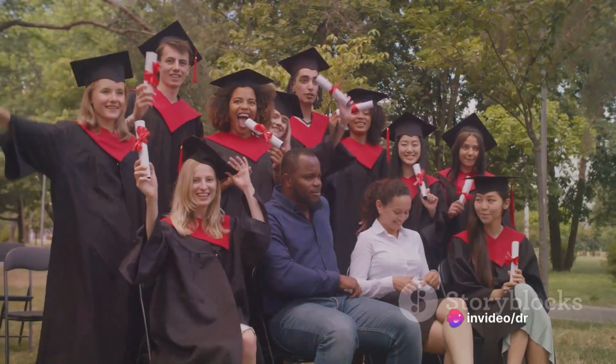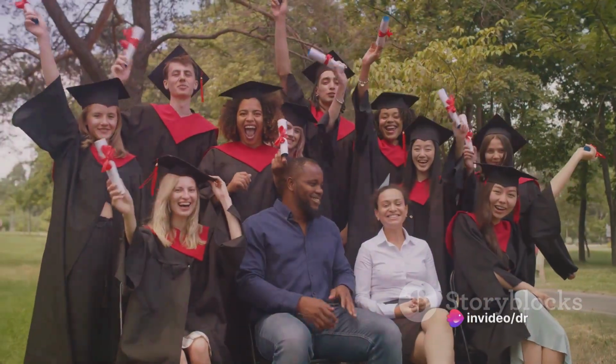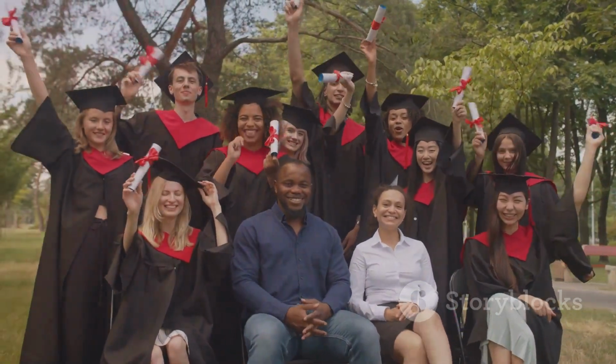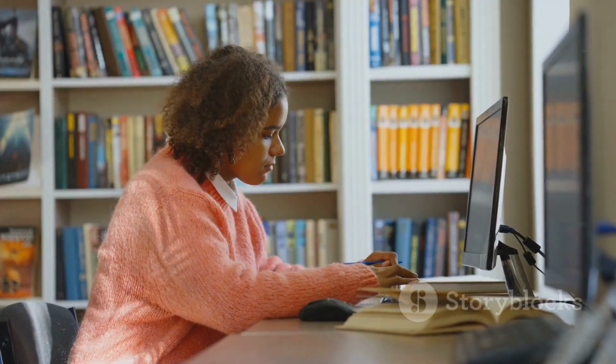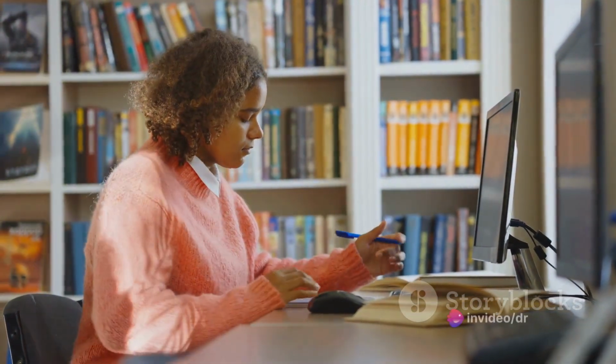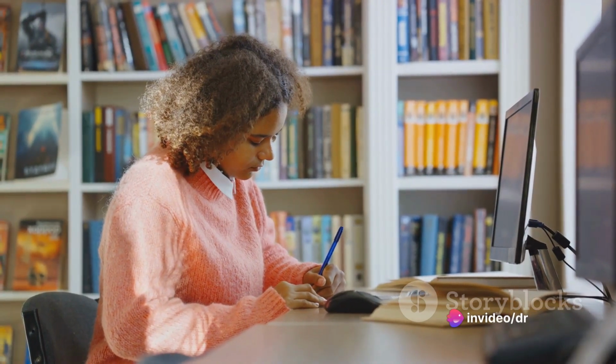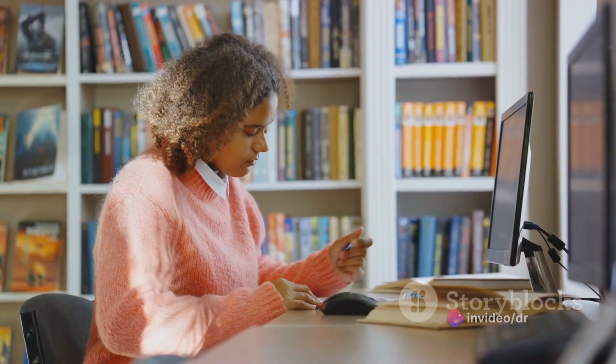The process begins with selecting a worthy topic, one that not only piques your interest, but also contributes to the existing body of knowledge. Then comes the stage of conducting comprehensive research, gathering data and analyzing it to support your argument. Next, you'll be writing the paper itself, presenting your findings in a structured and coherent manner.